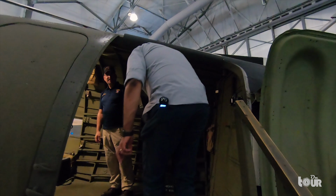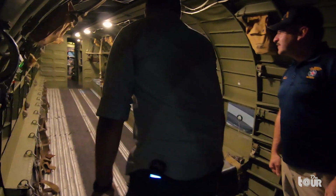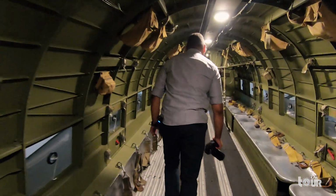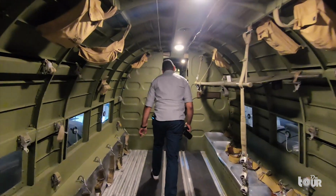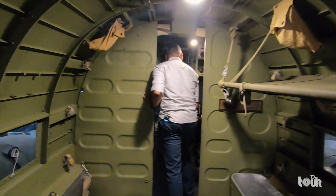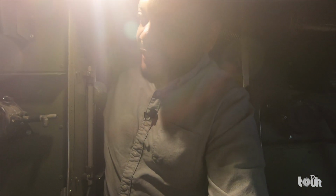Wow, this is fascinating. This is so cool. Wow, this is so fascinating. And I'm in the cockpit. Amazing.